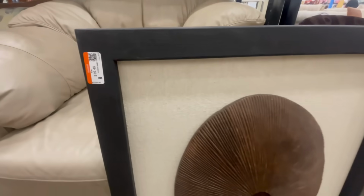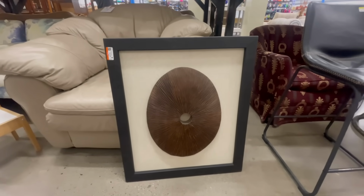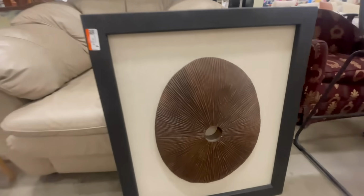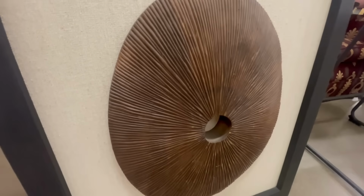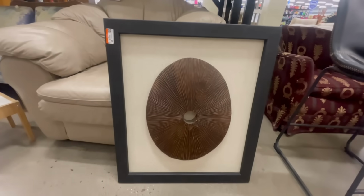I also really liked this wooden disc art piece. This was only $19.99 and it had a really high-end look to it. I loved the mixture of materials with the warm wood tone against the light linen backing, and I just thought this was a really natural and timeless looking piece.